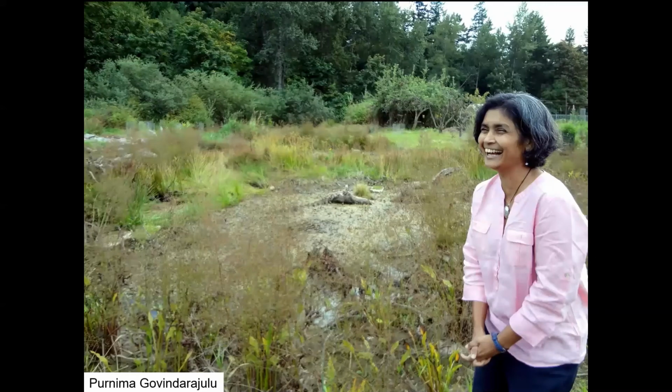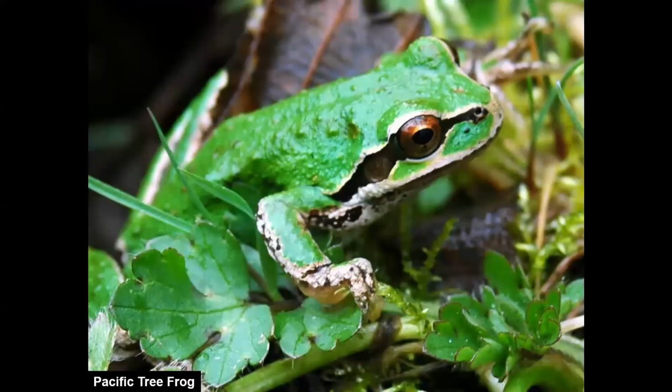Purnima Gavindala-Julu, she took the lead in building wetlands at the Halliburton Farm on Vancouver Island. And the wetlands she's building, you can hear Pacific tree frogs calling from them right in the city.